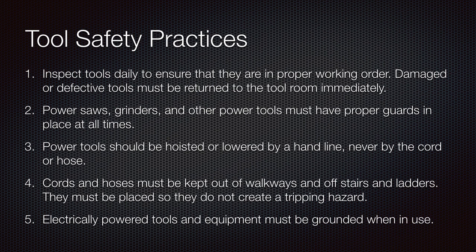So let's talk a little bit about common tool safety practices. The first one is inspect tools daily to ensure that they are in properly working order. If not, return them to the tool room immediately. Power saws, grinders, and other power tools must have proper guards placed on them at all times. Power tools should be hoisted or lowered by the hand line, never by the cord or the air hose. Cords and hoses must be kept out of walkways and off stairs and ladders. They must be placed so they do not create a tripping hazard.